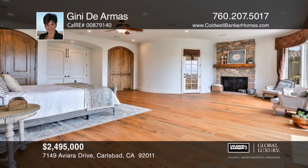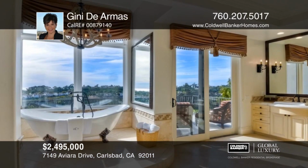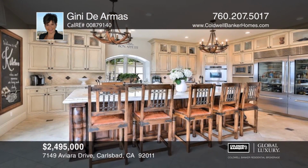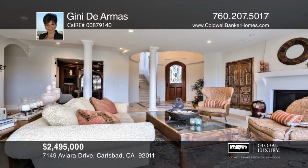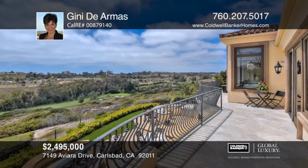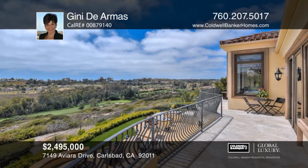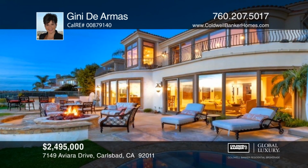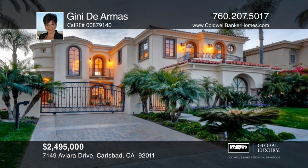Located in the gated community of Aviera Point, this luxurious home offers six ensuite bedrooms, a three-car garage, a temperature-controlled wine cellar, travertine and French oak floors, and expansive windows, perfectly positioned for enjoying spectacular views of the Aviera Golf Course and Pacific Ocean. The chef's kitchen is great for entertaining and opens to the living room and backyard, which features a built-in barbecue, a bar area, a gas fire pit, and a vanishing edge hot tub. See everything in person with Jenny De Armas.